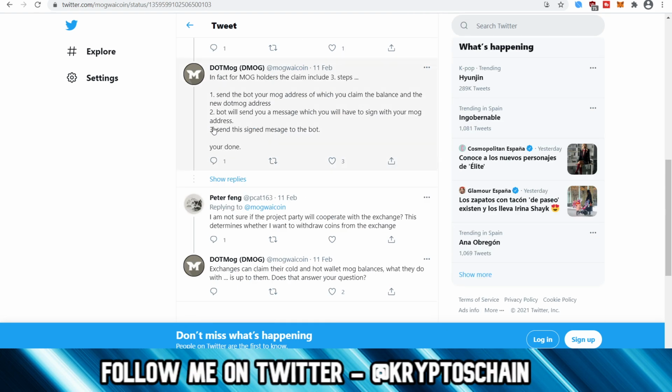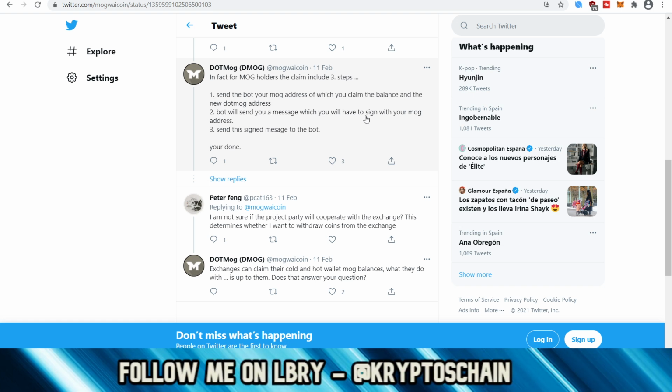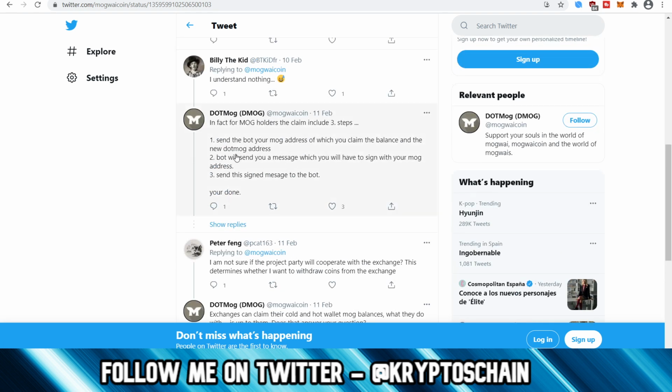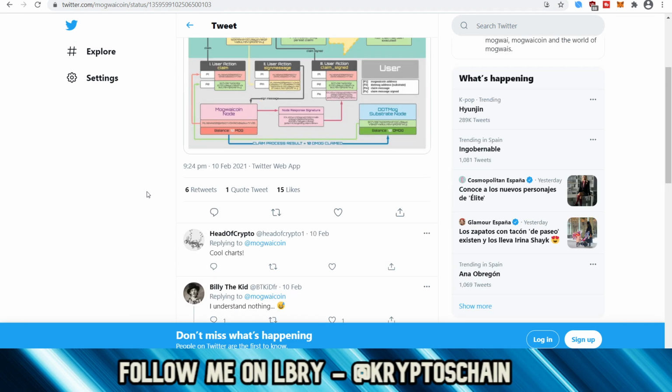But basically, to keep it simple, their idea is that there's going to be a bot. You send the bot your MOG address, of which you can claim the balance and the new .mog address. The bot will send you a message which you'll have to sign with your MOG address. Send the signed message to the bot and you're done. So this is basically how they're going to do it. Again, don't look at this diagram because this seems confusing. Basically, this is how it works under the scene, or under the cover maybe. But the idea is this is how it's going to be done. So yeah, we're going to get more info on the claim process.